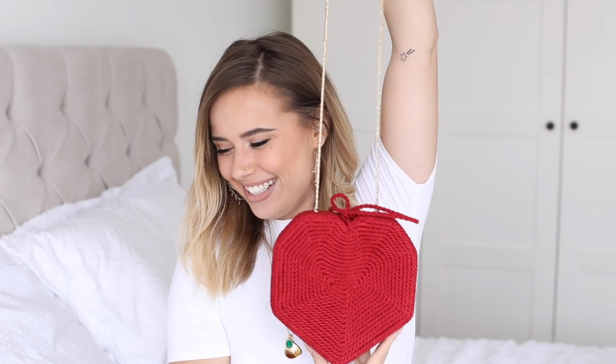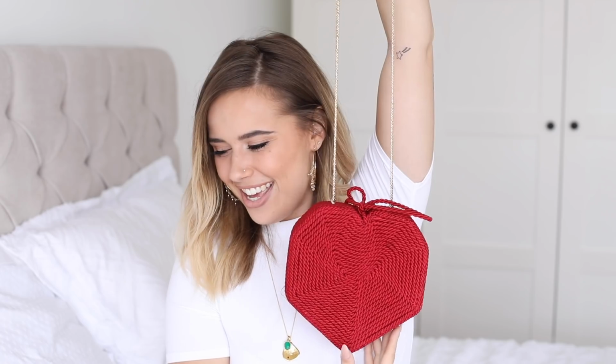But yeah, that is what it looks like. Next. Oh my god, I love this so much. I'm looking in the viewfinder because I can't get over how cute it is. I absolutely adore this bag.